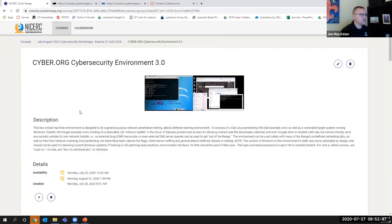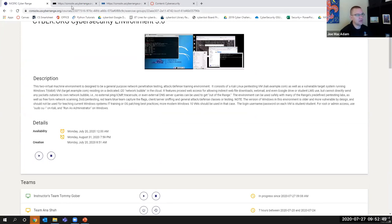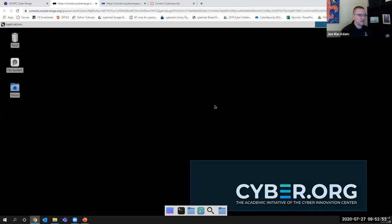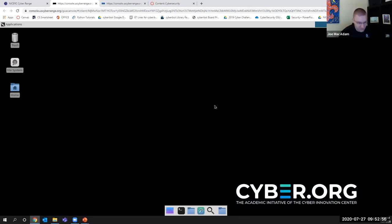We are going to be using both the Kali and Windows environments. So I have my Kali environment open here. It kind of has the cyber.org in the bottom right. I'm not sure how much we've all used these two environments. When I say environments, the two operating systems in this range, where we have the vulnerable Windows, they call it, and then the Kali Linux. I hope we all know they are connected, but they can't access the outside world, so we can't attack anything outside of this little bubble, and we'll talk more about that in a second.